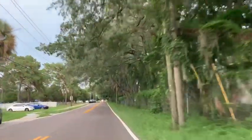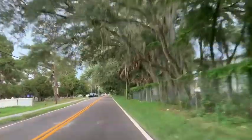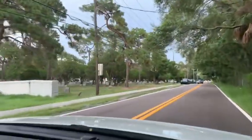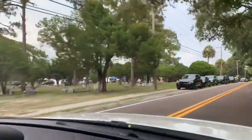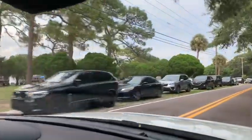This is an interesting back road in Tampa. Ooh, yeah, I believe we have arrived. Looks pretty hopping. Look, they've got the tarps set up and the little twinkle lights right amongst the cemetery and the gravestones. Let's go check it out.